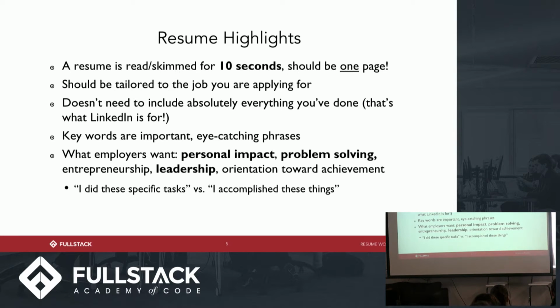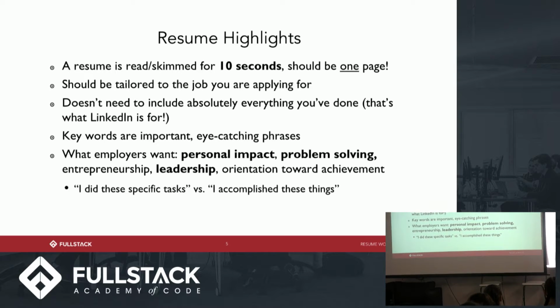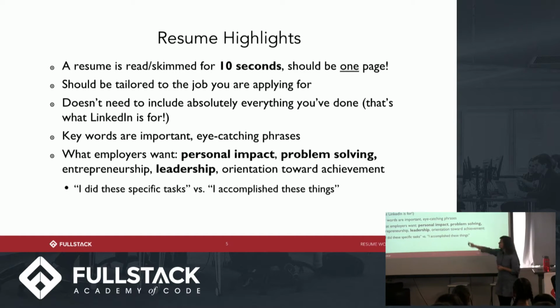Okay, so resume highlights. A resume is read skim for 10 seconds, right? In the tech industry, when there are immense amounts of applications going out, you want yours to stick out, right? Should be tailored to the job you're applying for. Doesn't need to include absolutely everything you've done. That's what LinkedIn is for, right? Remember that conversation on LinkedIn? That's where you can put everything you've ever done.